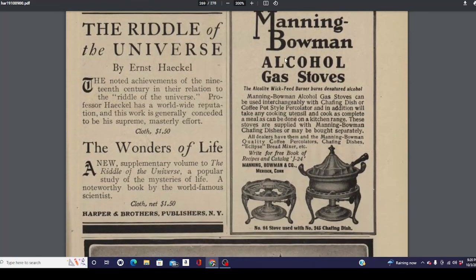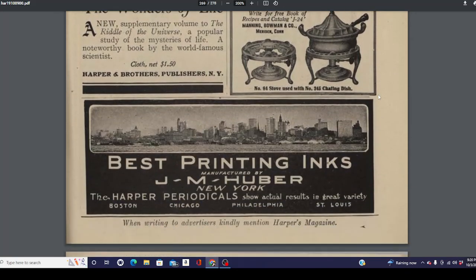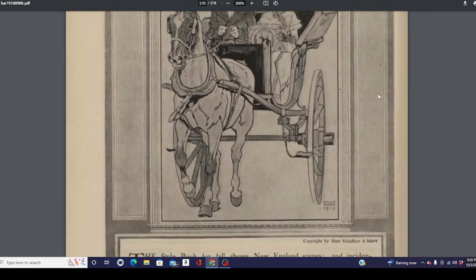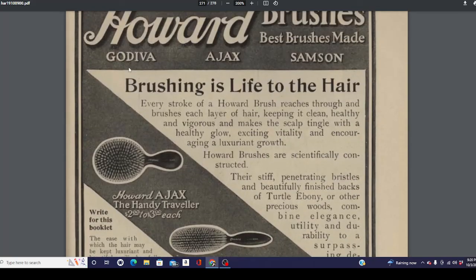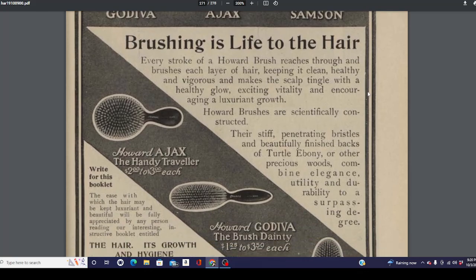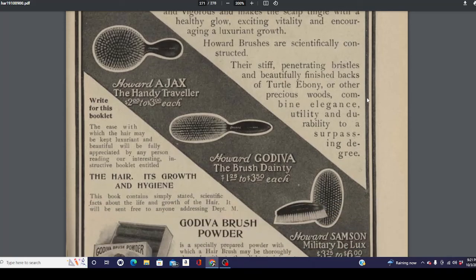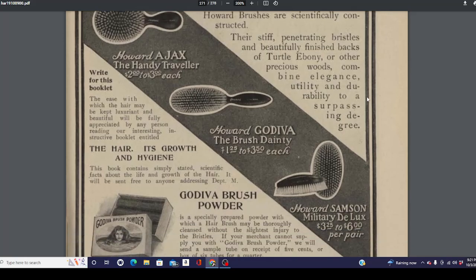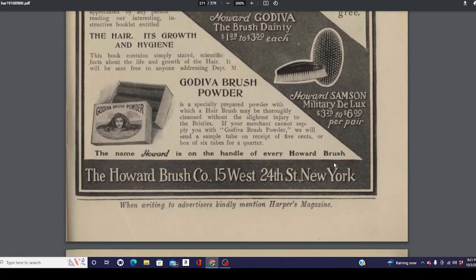And let's see. Manning Bowman alcohol stoves. Best printing inks, J.M. Huber. The Style Book. Interesting. Howard Brushes, the best brushes. Godiva, Ajax, Samson. Brushing is life to the hair. Every stroke of a Howard brush reaches through and brushes each layer of hair, keeping it clean, healthy, and vigorous, and makes the scalp tingle with a healthy glow, exciting vitality, and encouraging a luxuriant growth. Howard brushes are scientifically constructed. How can a brush be scientific? Trust the science, folks. Trust the science.